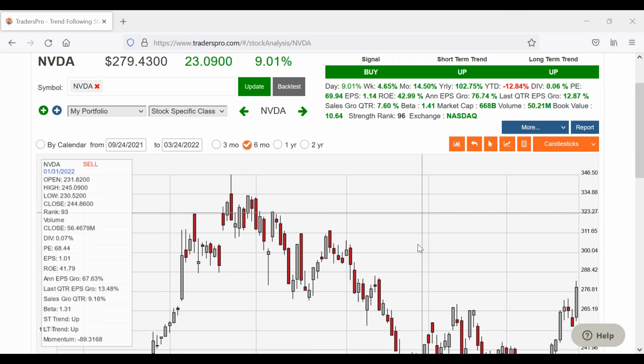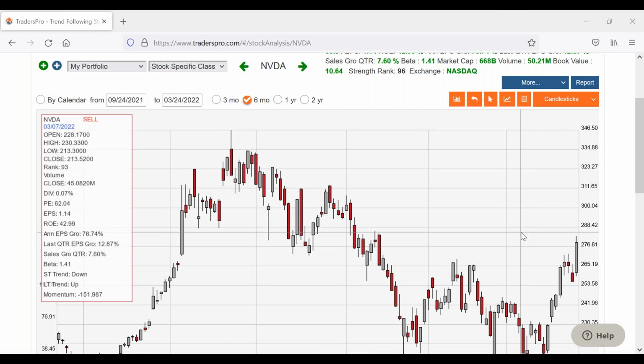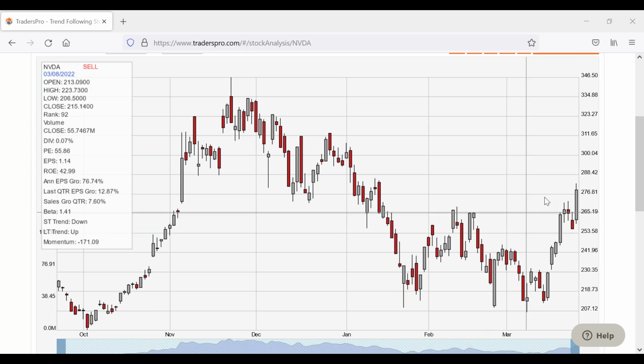NVIDIA, I told you, had a nice big move today. And again, what's also significant here is that it found a little bit of resistance right at this previous high right here. Dropped a little bit. Now it looks like, as of right now, it looks like it's going to close above it, which would be very bullish for the stock.